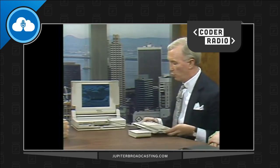The keyboard also is easily removed from the top of the unit. Look at that. And we find that, especially on an airplane, when you try to put a laptop on the tray, sometimes it's nice to be able to take the keyboard off and put it in your lap. What else is in here, Mac?